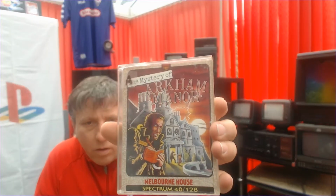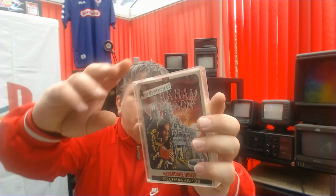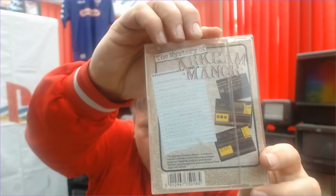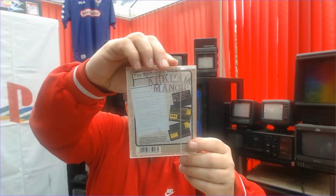This one looks quite interesting. The Mystery of Arkham Manor, another Melbourne House game. It's got some screenshots. Can you see that? I don't know if it's an adventure style. I did like adventures back in the day. I still do.